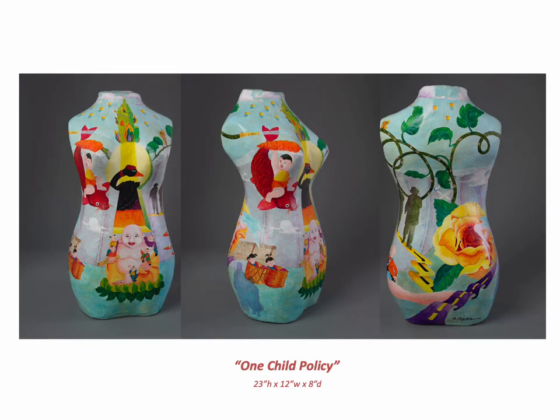This is called One Child Policy. And you all probably know that the communists did not allow anybody to have more than one child. And as a result, the baby girls were hung in baskets on a wall for anybody to take. And you can see that in the middle figure towards the bottom.